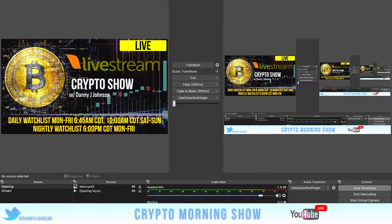Ethereum having a good day. Got up there with the double top, still trying to beat our way on through there, folks. So looking down at support at the 1907.04. Resistance going to be there at the 1983.03 for ETH USD. Moving on to BNB USD.